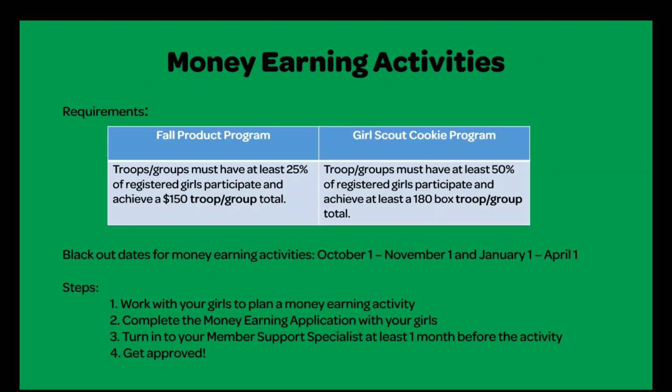As the girls get older, they may want to do more activities and trips. When this happens, your troop has the opportunity to plan other money-earning activities. Before you start planning a car wash or a bake sale, you will need to make sure that your troop has accomplished their requirements to apply to do another money-earning activity.